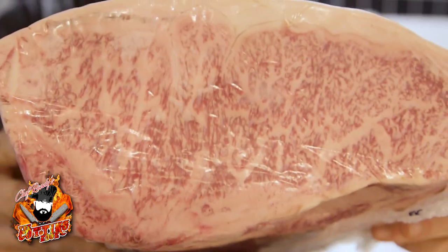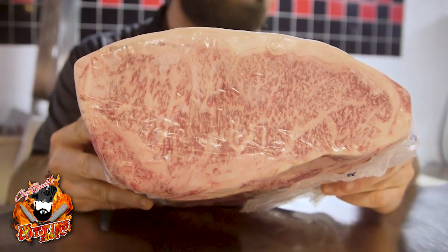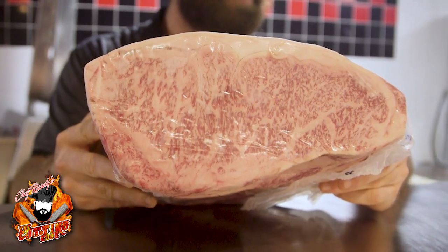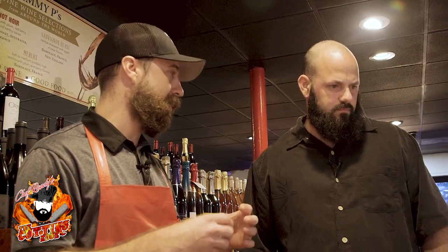Well, because if you look close and you see all that marble content, that is what is giving you your flavor and your tenderness. And it's very hard to get that marble content. It takes centuries of keeping particular bloodlines together. That's why you never see it in the United States. They're constantly crossbreeding, and you're not going to get that quality. If we started to raise cattle to this day doing their program, we wouldn't see that marble content in our lifetime.